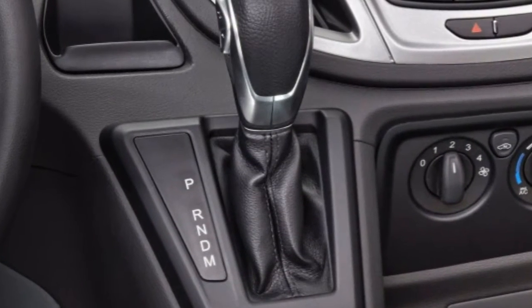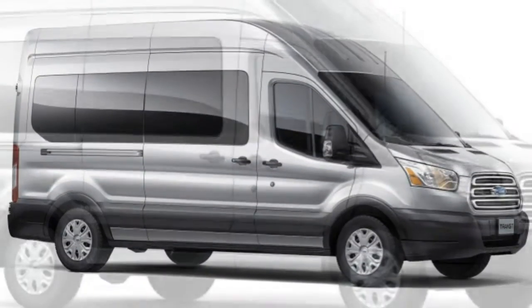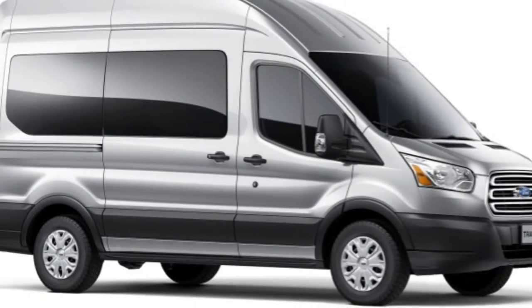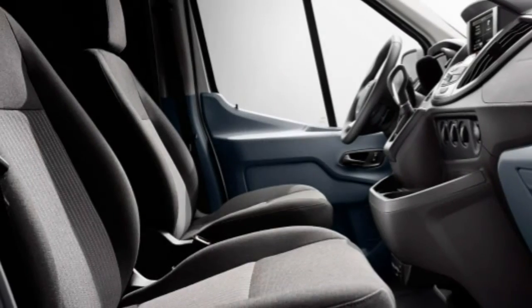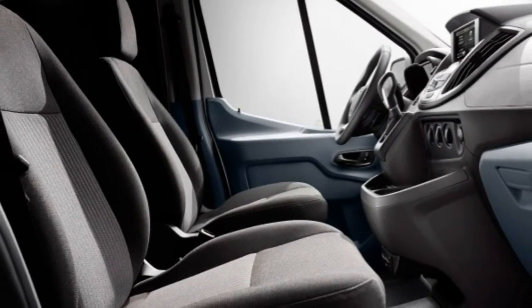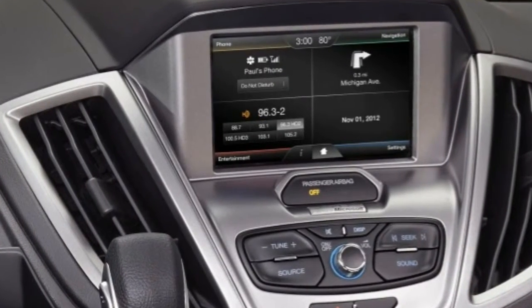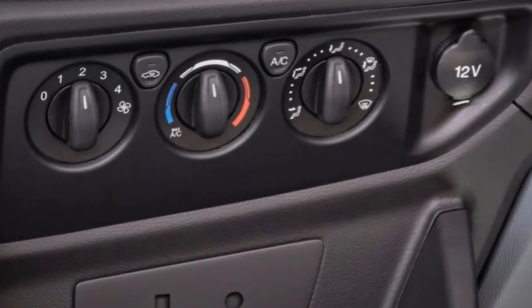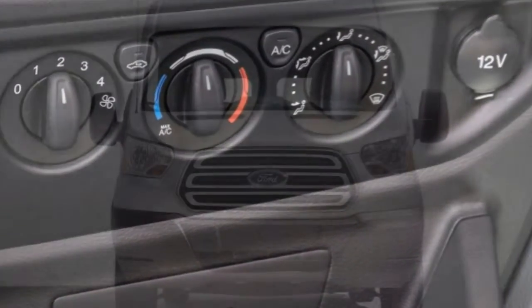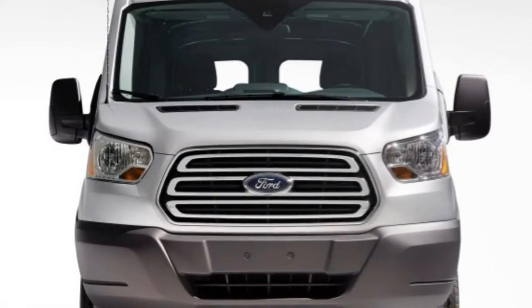Standard equipment for the Transit Wagon XL includes 16-inch steel wheels, a hinged passenger side door, sliding on medium and high roof, a tilt and telescoping steering wheel, full power accessories, front air conditioning and a 6-speaker sound system with an auxiliary audio jack. The XLT trim adds wheel covers, rain-sensing wipers, cruise control, cloth upholstery, floor carpeting, a CD player with a 4-inch display, 2 extra front speakers, rear air conditioning and rear dome and map lights.